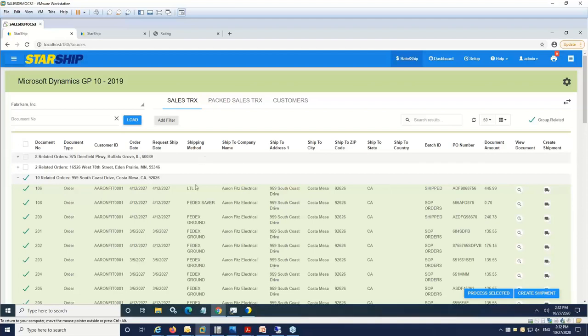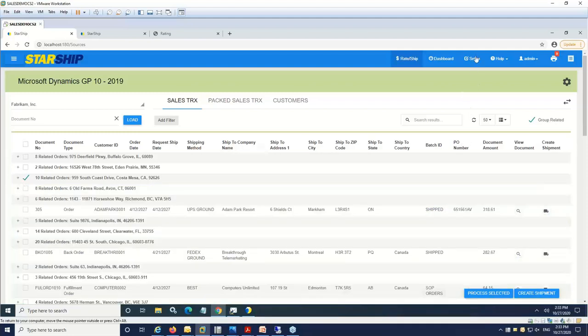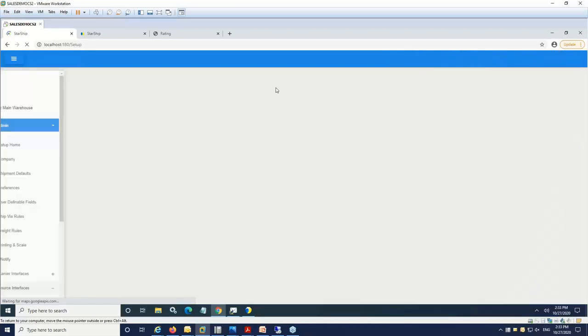They can even have different ship methods, and StarShip will tick through each of those sequentially, processing them one at a time, and then feed back the related shipment detail back into GP. So you can ship as many orders as you want to here, provided that you have set up the packaging. I'll show you that right quick here.